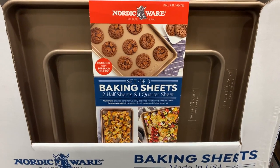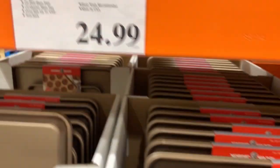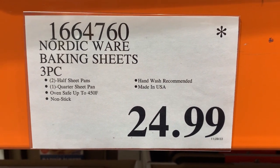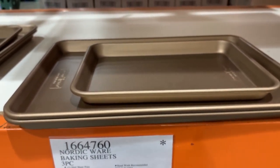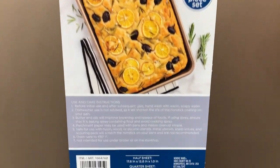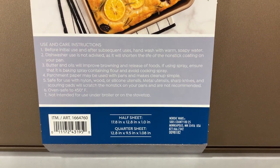This set of 3 baking sheets has been here at Costco for quite a while, and it seems like you get 2 half sheets and 1 quarter sheet. These are perfect for your cookies or even when you want to grill some vegetables in your oven. $24.99 is the current price here at my local Costco. It's recommended for you to only hand wash this item, and it is oven safe up to 450 degrees Fahrenheit. This is what they look like, and I actually really like the color of them. Here are some additional details. For the half sheet, there you have the measurements, and the measurements for the quarter sheets are also included.